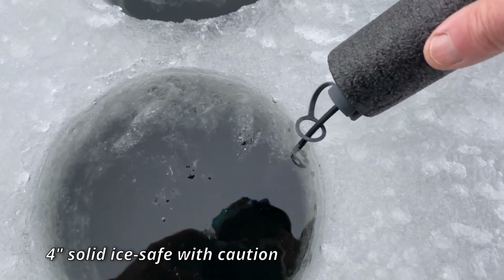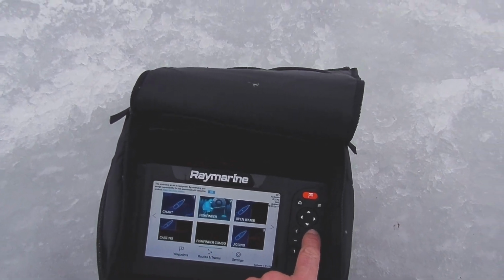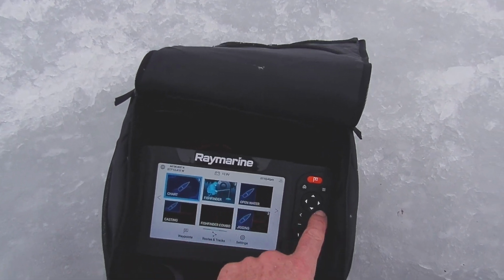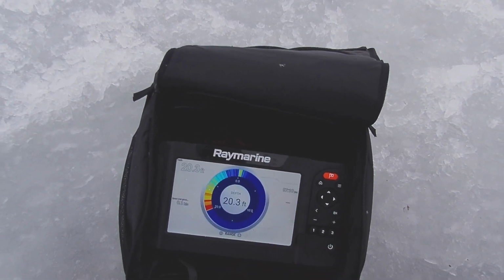We've got about 4 inches of ice, but that's okay. Most of it is solid, which is good. First thing I got to do is press OK, and then I'm going to go into the fish finder mode and let's see how deep the water is. We're in 20 feet, which is perfect.